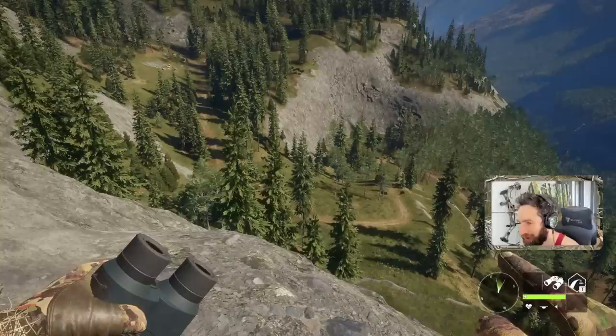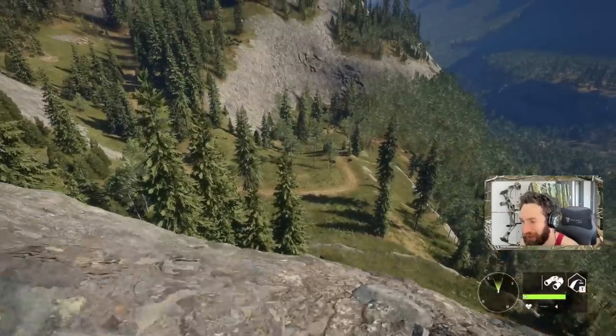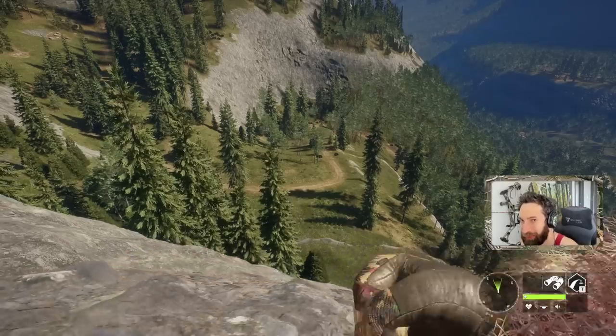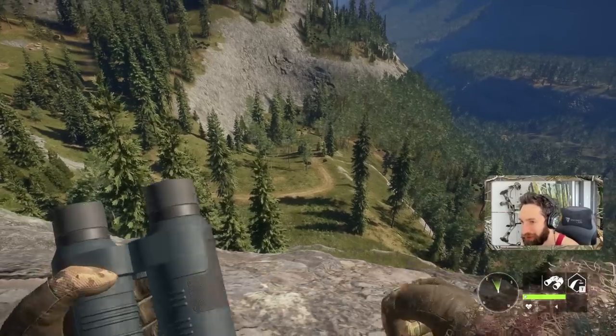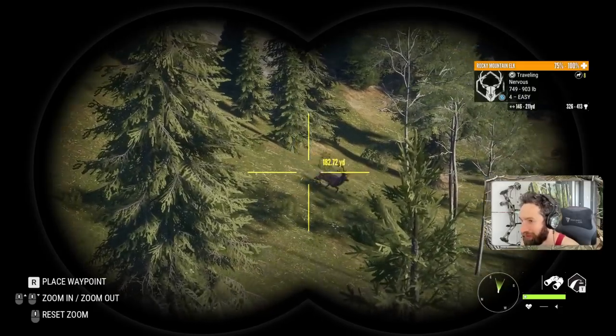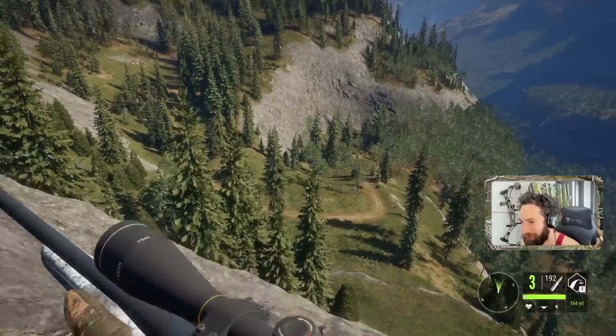You know, it's all about trying to be as realistic as possible, and in this scenario here, I would absolutely love to be in it. Can you imagine how sweet this would be to be up here on top of this ridge, looking down this huge valley, and just having an amazing vantage point on this beautiful bull? There he is right there, stepping out, 150 yards.